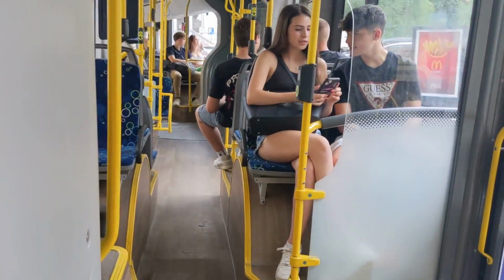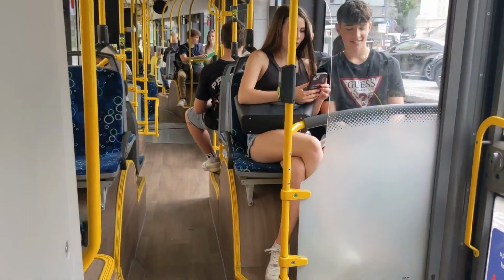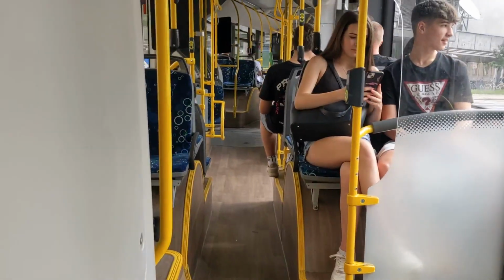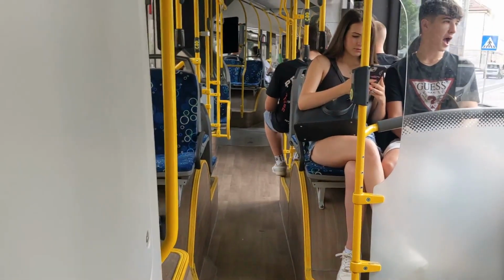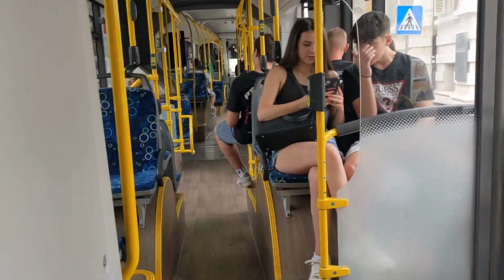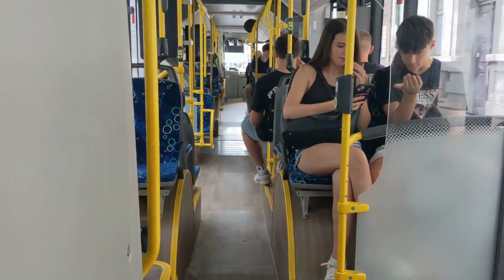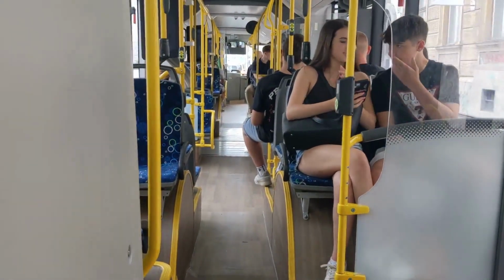Overall, what do I think about these buses? I think they're quite sleek looking. They're quiet. They seem pretty comfortable for passengers.